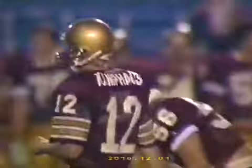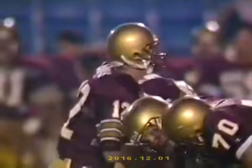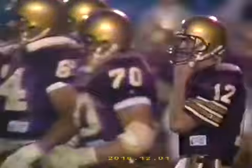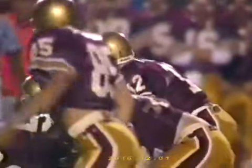Numbers on Camphouse so far. Does not look very shaken in his first start. I mean, we've seen a lot of quarterbacks this year starting their first game. They all seem pretty cool. I think it's that extra year of preparation when they're not playing, whether they're redshirted or he didn't play his freshman year. It helps a lot.